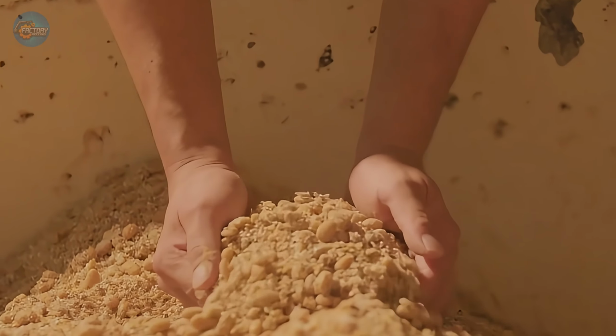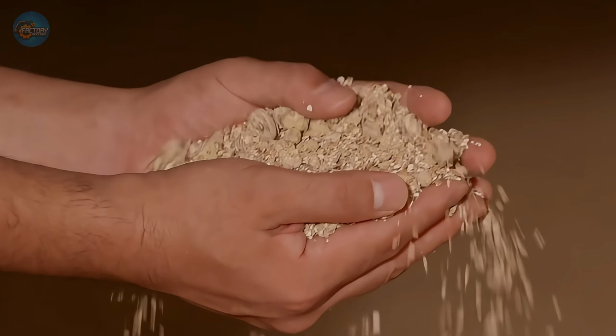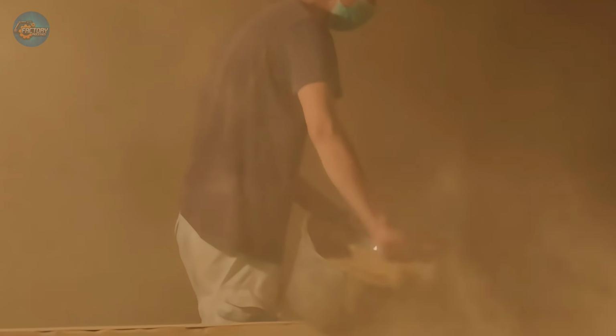A trained nose can tell where the koji is in its life cycle. One moment it smells like cut apples. Hours later, banana bread. The scent changes with each step, like chapters in a slow, invisible novel.